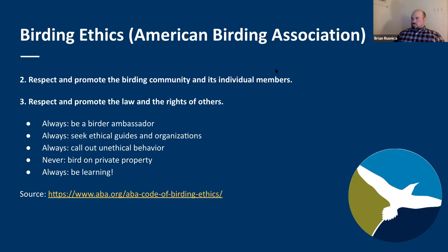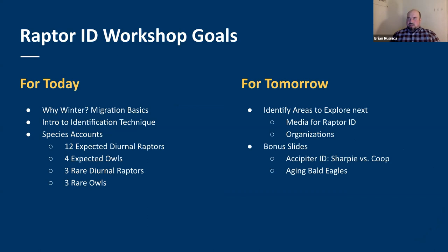Some goals for this workshop today. I want to talk about why winter is so great for observing raptors and the very absolute minimum basics about migration. Also, just introducing how to identify raptors and the technique. I'll talk about the species that we'll see in this area, 12 diurnal raptors, 4 owls, and then some rarities. And then for tomorrow, what I want to do again is give you some places to go next if this piques your interest in terms of media for Raptor ID and organizations to join or follow. And again, some bonus slides at the end.